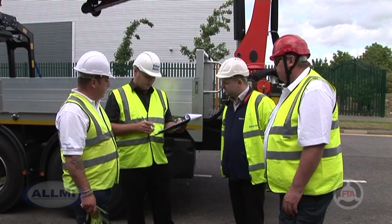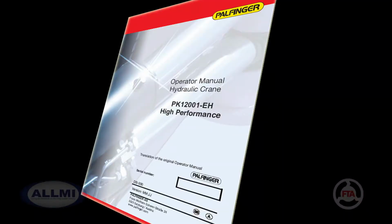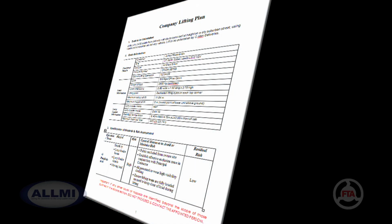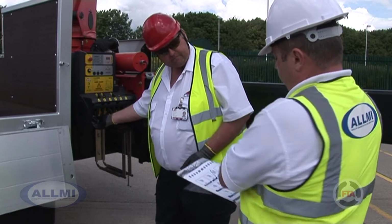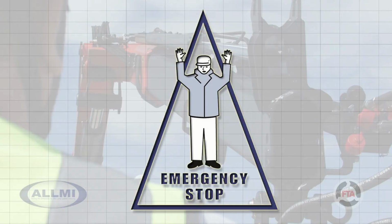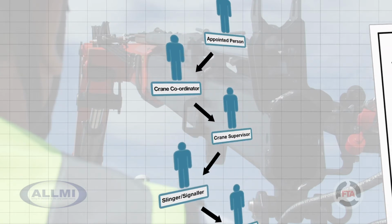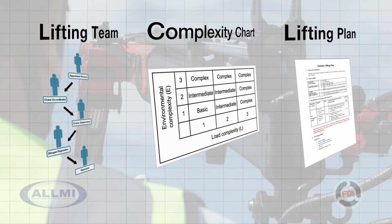The operator is responsible for operating the lorry loader in accordance with the manufacturer's instructions and the contents of the lifting plan. They must only accept signals from one person at any time and who is clearly identified to them. The only exception to this is the emergency stop signal, which can be given by anyone. Everyone within this hierarchy must be suitably trained and competent if they're to perform any of the lifting team roles.